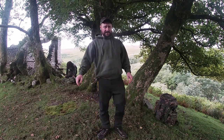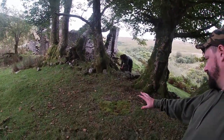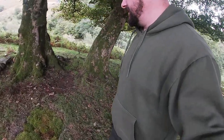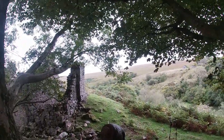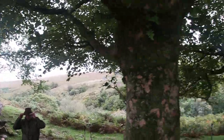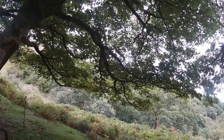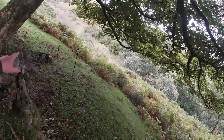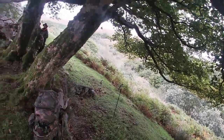That's us all packed up and squared away. Fire's gone, covered it over as best we can. Mathew's first pitch over there, nice and clean. No, second pitch, sorry, nice and clean. That's where I was, that's where Mathew was first, and then he decided to move because he wasn't quite happy where he was pitched for some reason.